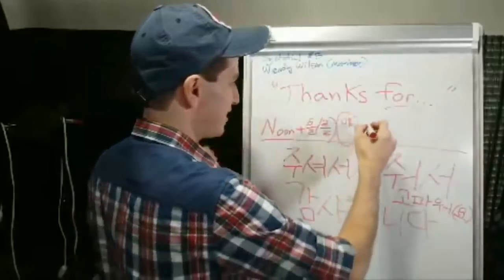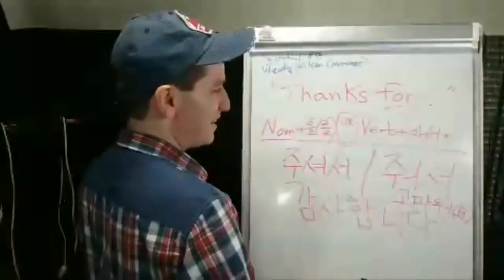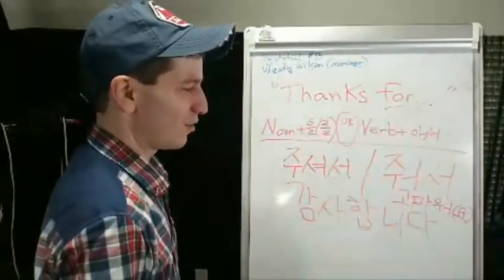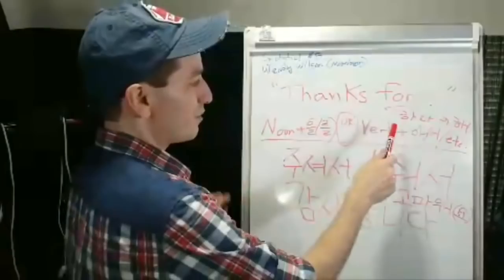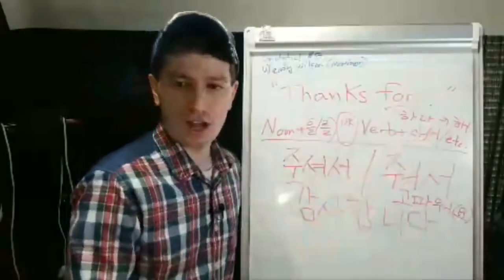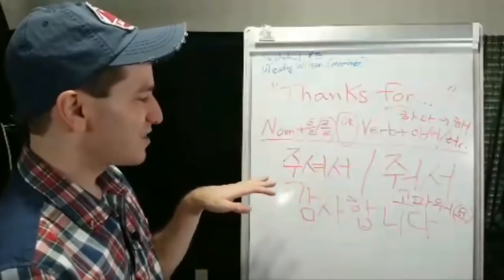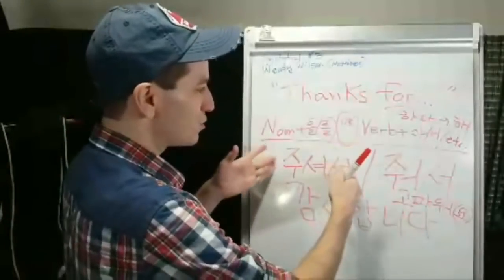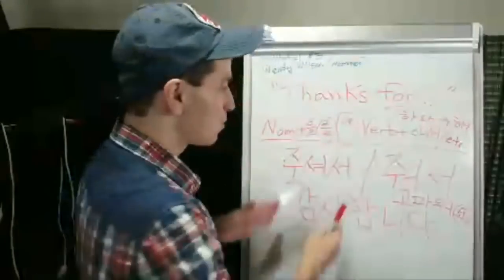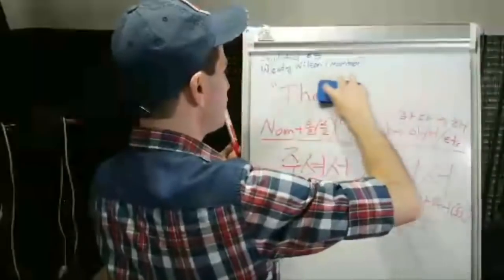We can also say a verb conjugated as if it's in a 요 form, and then 주셔서 감사합니다 or 줘서 고마워요. So for example, 하다 would become 해. Verb conjugated as if you're going to conjugate the 요 form, and don't add the 요. After you do that, attach 주셔서. So now you have literally, thank you for doing a verb. Thank you for doing something. And now we can use this form with any verb you want.